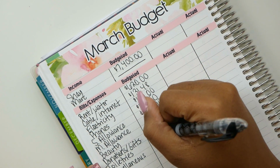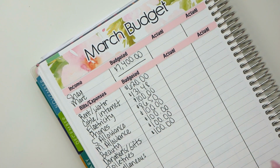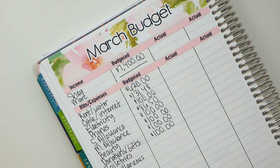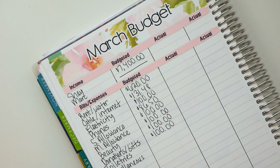For donations and gifts, this is really planned donating and planned gift giving. If I'm presented with an opportunity to give, and it's not in the budget, I'm still going to do it. But I try to think about all the giving or donating that I know is going to happen. So in March, I have a niece who has a birthday.